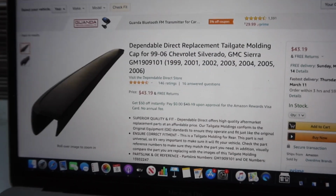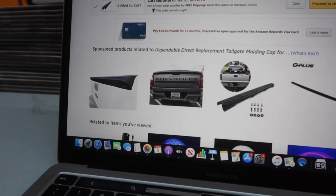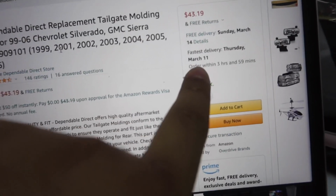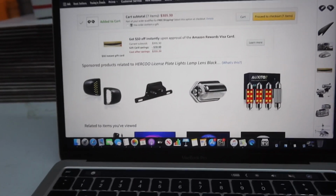So I found this one on eBay as well. This one that I was gonna order over here. This one's actually Chinese, and this one has Prime as well. So these parts are gonna get here much quicker than on eBay. See, this one gets here at 11. So 2 days. Amazon on top. Amazon taking over.